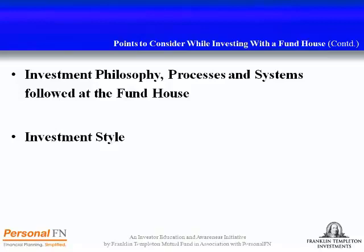Then you also need to check the investment style. Generally, every mutual fund house has a forte in a particular fund management style, that is value, growth, opportunities, etc. Thus, it is vital to assess the same in order to see what suits your need.